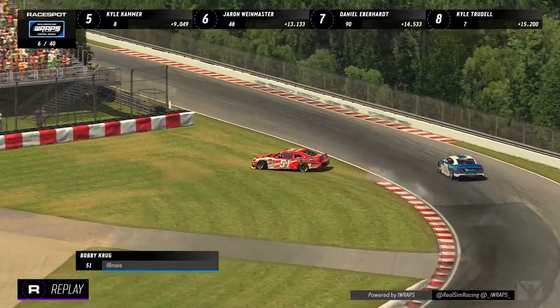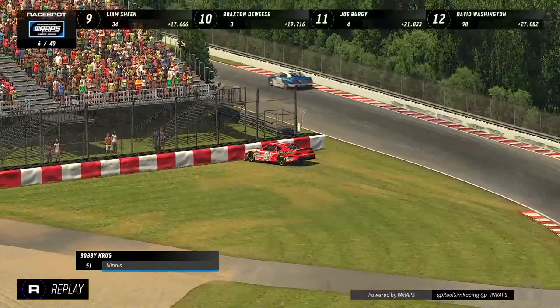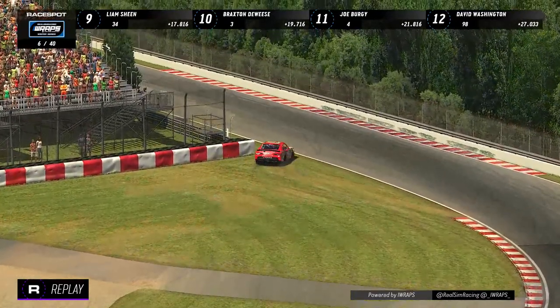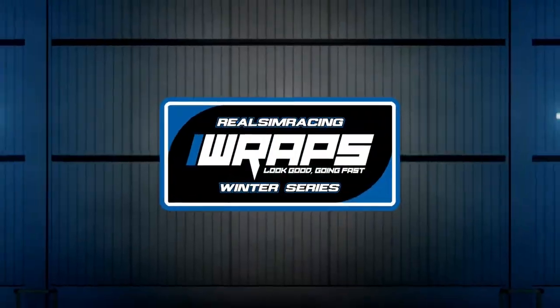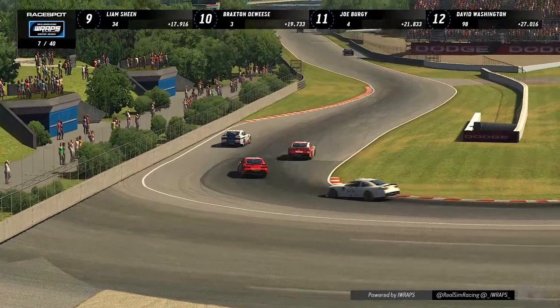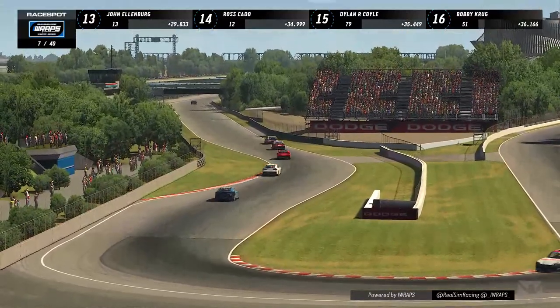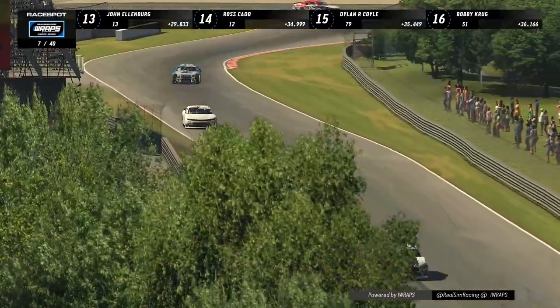Oh, and David Washington's going to turn the 51 of Bobby Krug. So those two drivers got together. Washington got a little bit loose. Krug kind of dive-bombed him a little bit. The 98 finished him off there. So Krug drops back a couple of spots. Like I said, it's not hard to find some issues.